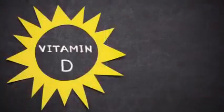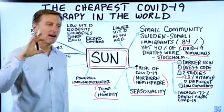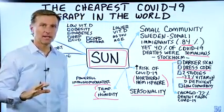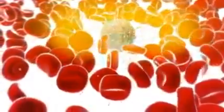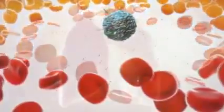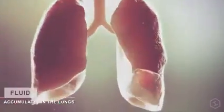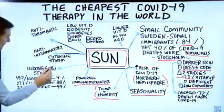Vitamin D is a very powerful immune modulator. In other words, it directly regulates a lot of different parts of your immune system, especially the part which puts the fire out of an overreacting immune system, where there's too much inflammation. That is one of the factors that can kill someone from this virus. Next point I want to bring up is a study from Indonesia.